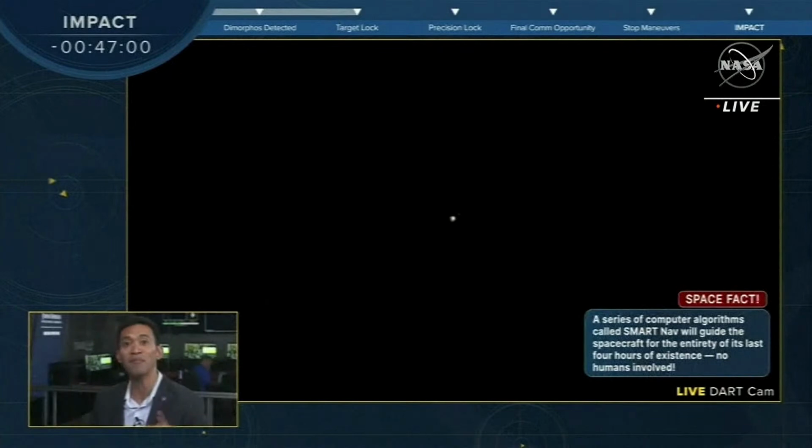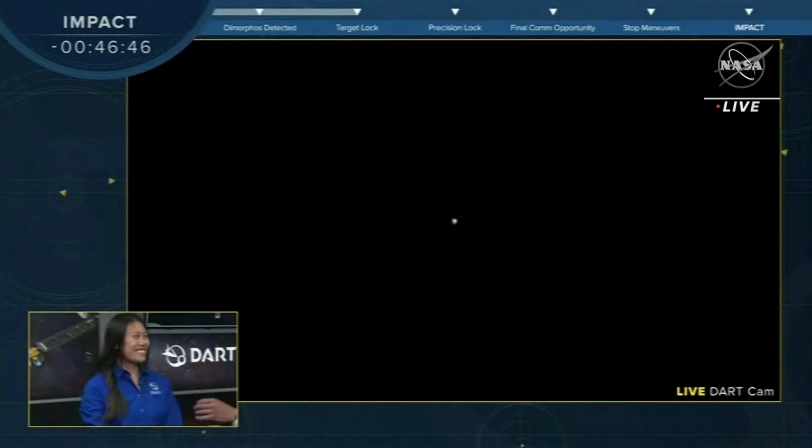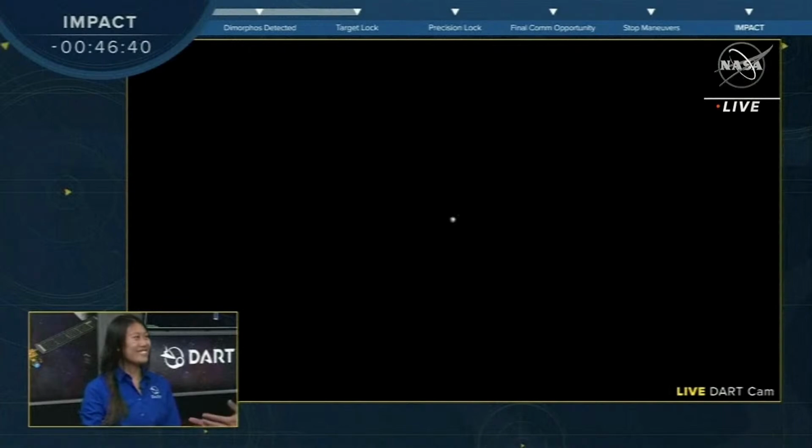So a quick recap, SmartNav is DART's autonomous navigation system. It's been called the brains of the spacecraft. And right now it's essentially maneuvering that spacecraft on its own, as it will be for the last 4 hours. The DRACO imager is providing SmartNav with that unflinching view of Dimorphos, about an image per second. It is the eyes of the spacecraft. Lisa, what makes this camera perfect for this mission?